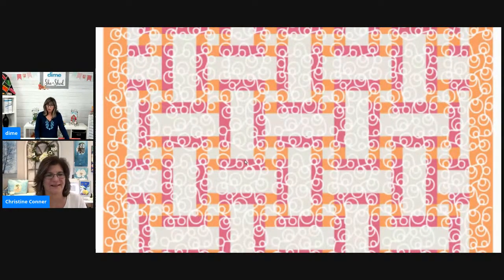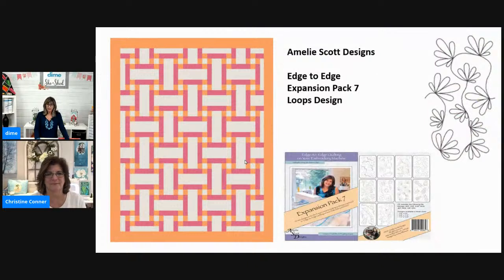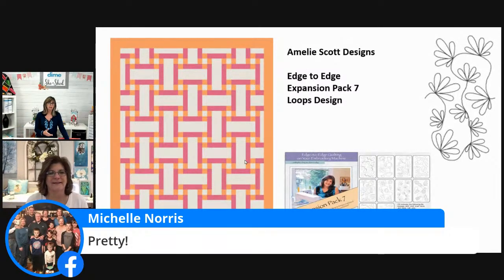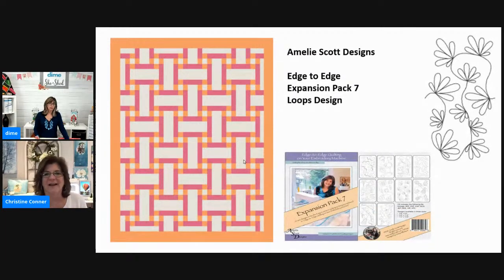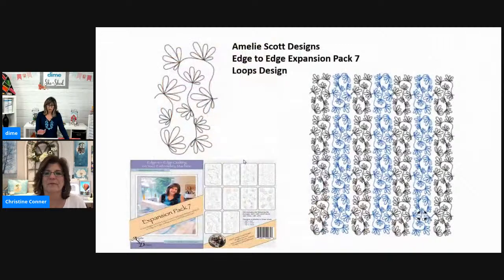So, okay, let's take a look at expansion pack number 7. Now, I asked you earlier about this design. You call it the loops design, and this is another very popular one, correct? Yes. And it's so versatile, again, just like the bubbles. So I don't actually think I previewed this on the fabric, but I wanted to show you in blue columns and black columns so you could see just how many repeats that is.